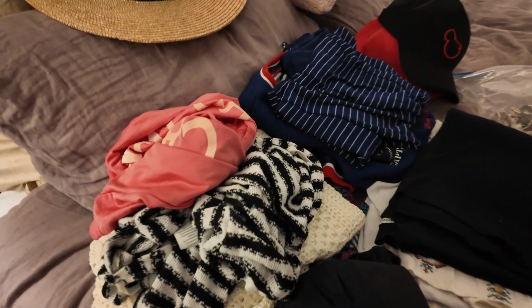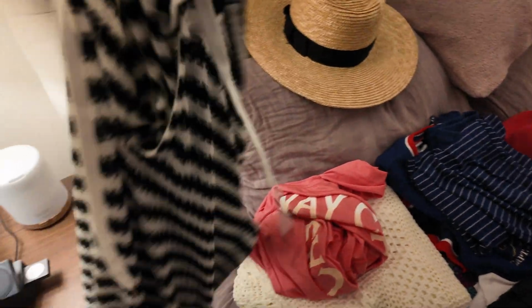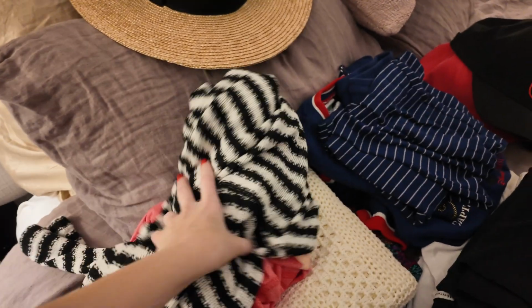Okay, so real quickly, I have 3 different cover-ups, and I kind of have this warm one because it has a hood. And so I like this because we are going in January, so it might be getting a little bit cold.